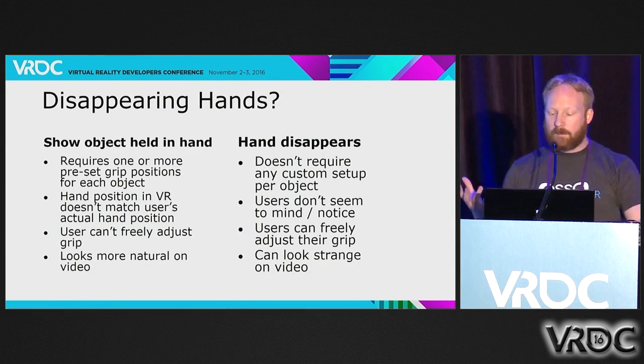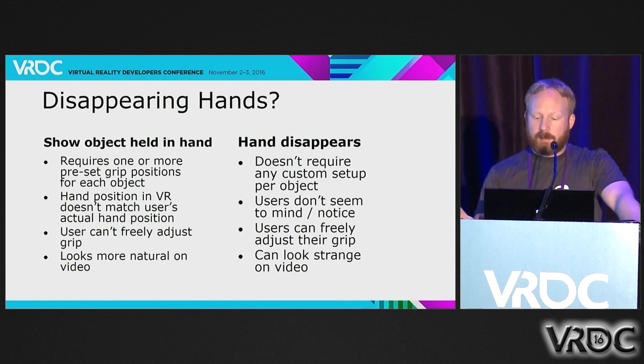So showing the held object and the hand together might seem like the more natural, obvious choice, but it does have a few downsides. It requires you to set up preset grip positions for every object, which is more developer work. It also means that the visible hand position, what you see on the object, is quite likely not to perfectly match the user's real hand position on the controller, and that's potentially immersion breaking.